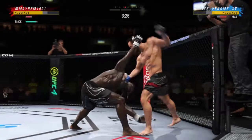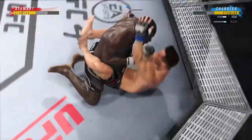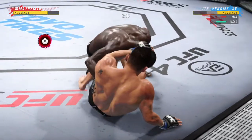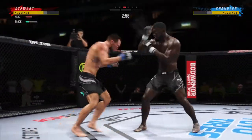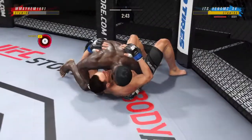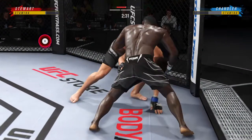Big knee lands there. Oh, beautiful job with the ankle pick to get him down. Now we'll see where he chooses to go from here. He did a great job securing that ankle pick, but he did not react fast enough to secure the top position. And just like that, back to a standing position. We'll see who has the advantage. Quick level change now. He went single into a high crotch. Oh, he's taking his boot for a lock. Oh, my God. He switched the lock to a high crotch, rotated him, and took him for a ride. That was a big takedown.